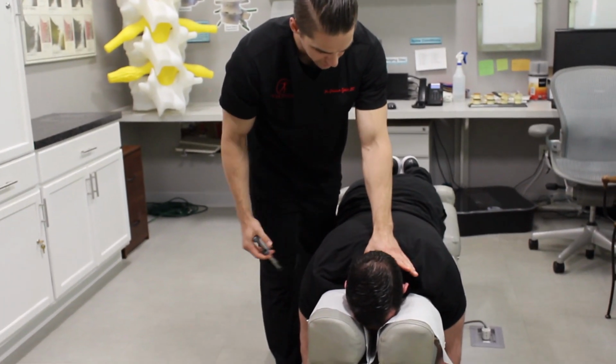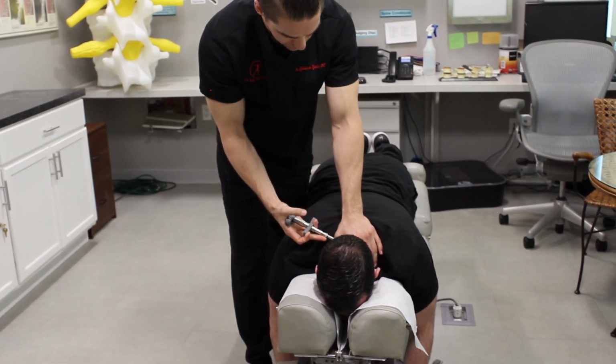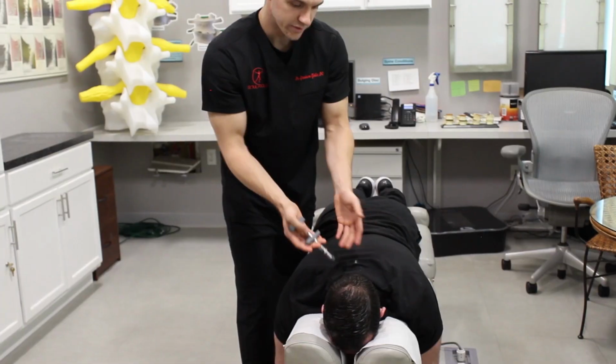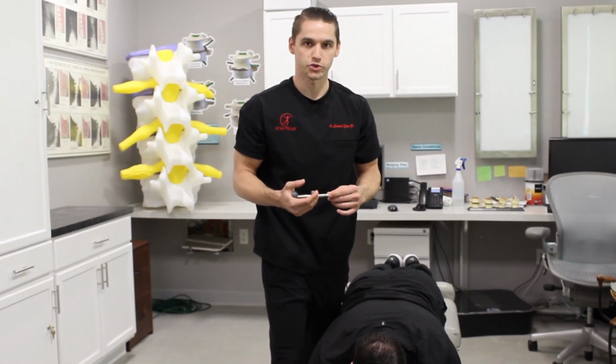And all I do is put my thumb over the contact point where I'm going to adjust the depth of the tool to where it needs to be, and then add it in. And all I do is click that. The force has been introduced into the spine. It's much less than the hands, but it's still effective for treatment.